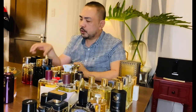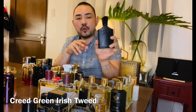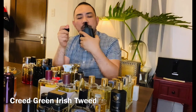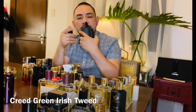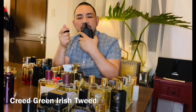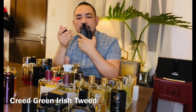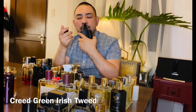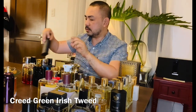Okay, so we'll go through my Creed collection. This is one of my favorite fragrances from Creed, and this is Green Irish Tweed. I love its greenness. I love the freshness that it gives. It's not fresh citrusy, but fresh ozonic, meaning that it's made out of violet leaves. So I like this a lot, so I'm gonna keep this, of course.